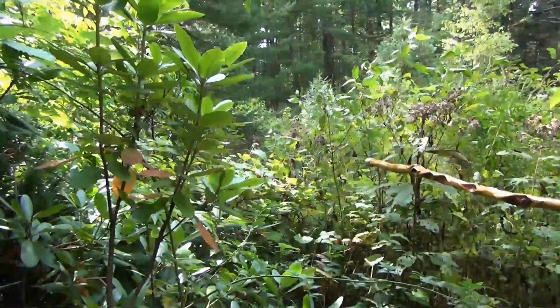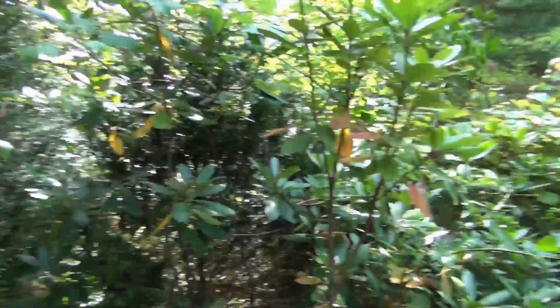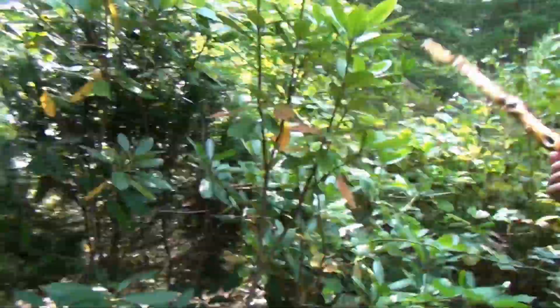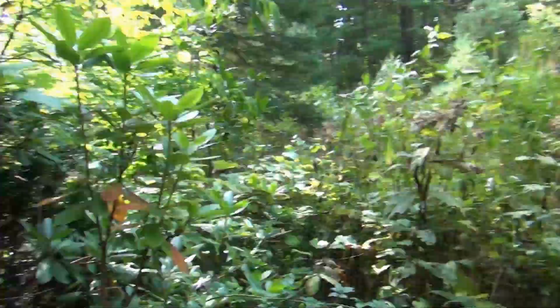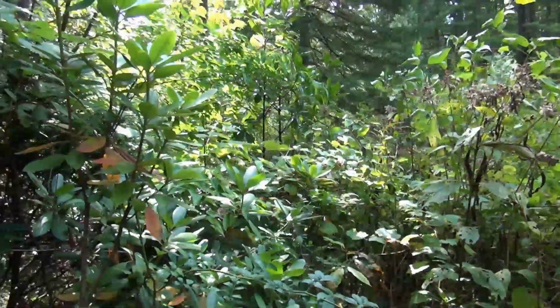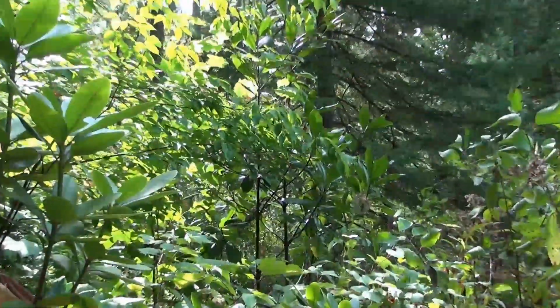I don't know if you can see that tree with the double trunks, but that is another one. See the one with the two trunks coming up over there? That's what I want to show. Okay, let's move over. I'll start talking about it.